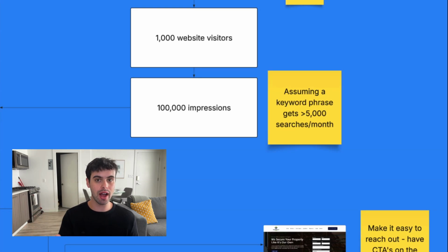And if you're in HVAC, I would recommend categorizing it into different systems. So most people don't even know what HVAC is or what HVAC stands for. They're going to search up the system that they need installed. So let me give you an example of this. Furnace installers, heat pump installers, air conditioning installers, etc. Right? So categorize it into the different systems.